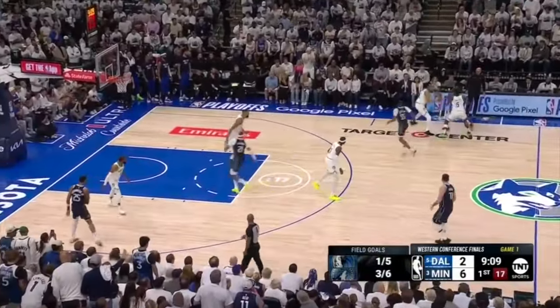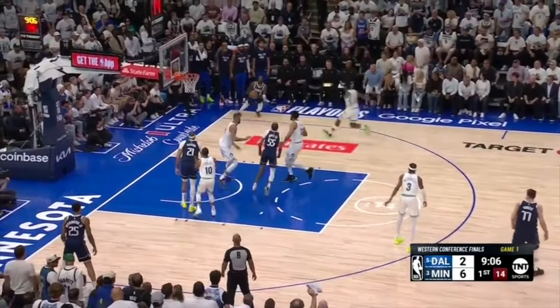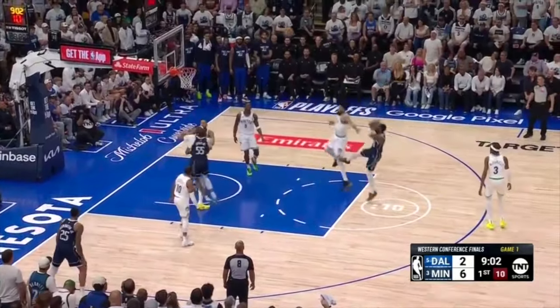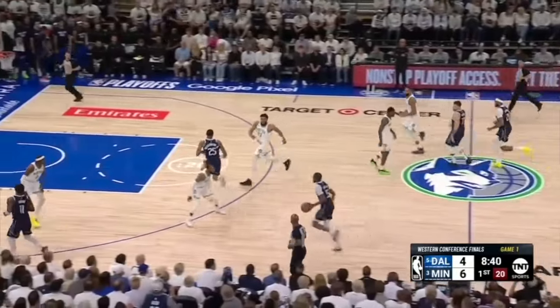This was a really impressive play for Irving. He was blitzed with Towns in the action, hit Jones in the pocket, drifted to the corner to get it back before attacking. Playing out of a shot fake, he throws the ball out going baseline, then uses a push crossover to get to the top of the paint for a fall-away jumper. This is the value of attacking early but being under control.